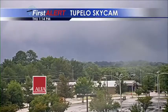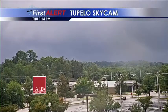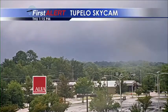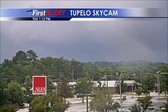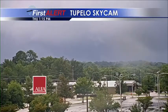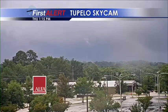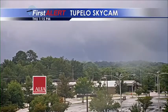Tupelo. It's very faint, very subtle, but you can see these low-level clouds, these little lighter looking clouds that are displaying what looks to be some sort of funnel cloud appearance at this point. So we will continue to follow this situation right now. It's 1:15. You are under a tornado warning in the city of Tupelo. And we definitely have something happening here at the very lowest levels. So we're being blocked by some of these trees, but it looks like we do have a funnel cloud trying to establish itself here on the ground.